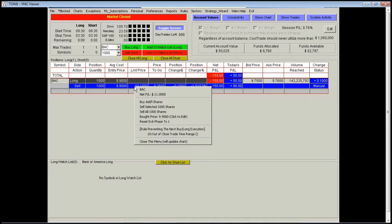Buy additional shares. If you just click it, it'll pop up a window and give you the option. It knows you're trading in 1,000-share lots, so it'll give the option to add more thousands. Or below that, sell selected 1,000 shares or sell all 1,000 shares. If you have 2,000 or 3,000 shares there, it gives you the choice. You can just tell it sell all, or you can specify which lot you want to sell if you want to be specific. If you're not specific, it's going to sell the most profitable lot that it sees.